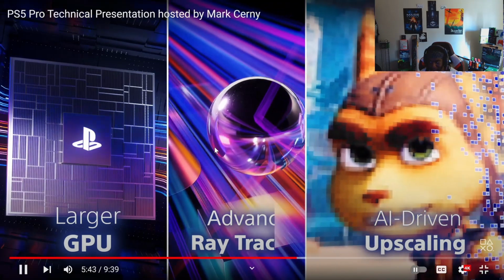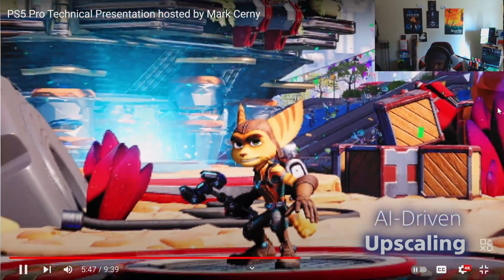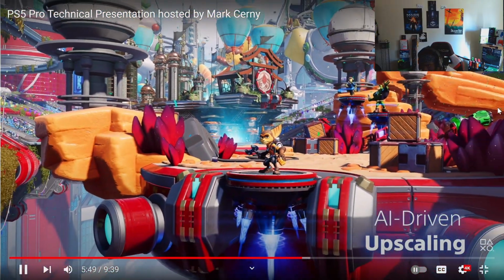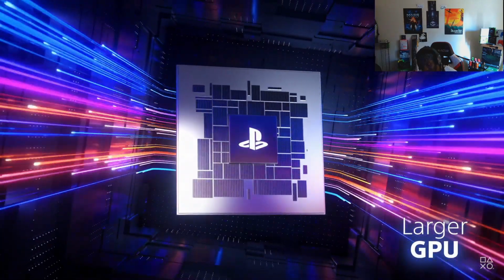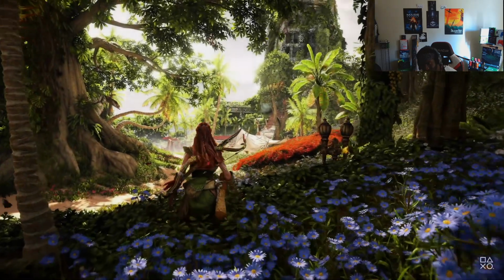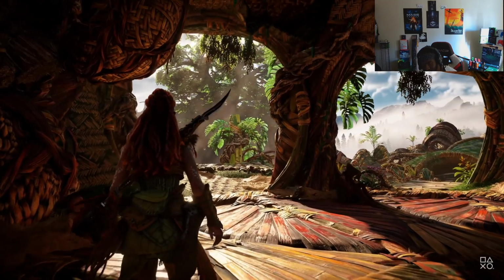Machine learning via the PSSR library is being used quite broadly to add pixel detail and boost frame rate. But there are as many approaches as there are game engines. The increase in raw GPU power is being especially effective for Horizon Forbidden West. Apart from the detail boost, that extra graphics power is allowing for improvements to lighting and visual effects.